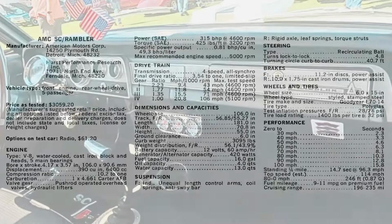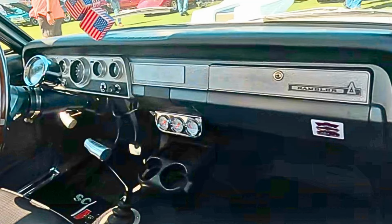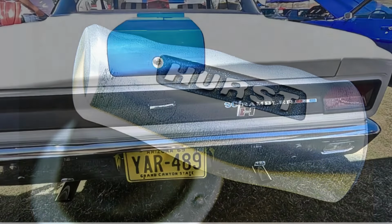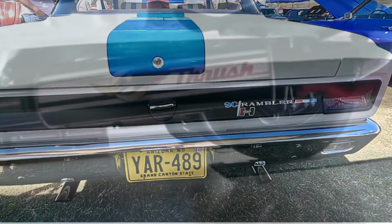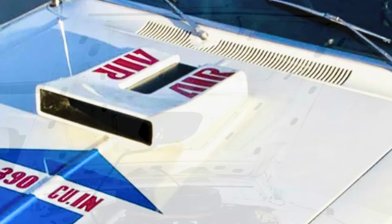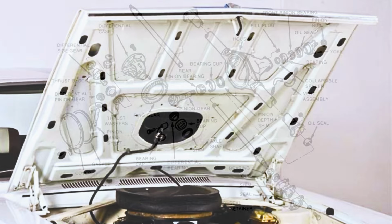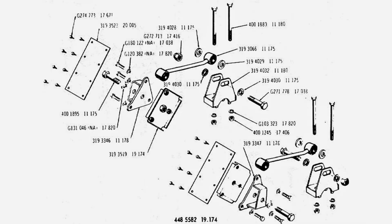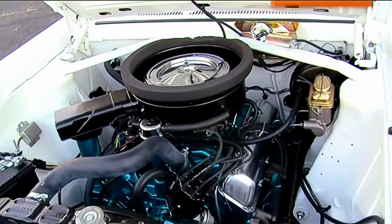Besides the special schemes, it came with a close ratio T10 4-speed manual transmission with the Hurst T-handle and the Hurst linkage, dual exhaust system with special thrust mufflers, a functional hood scoop with a vacuum actuator for cold air induction, twin grip limited differential with 3.5-to-1 axle ratio. The differential was also equipped with special torque links and bracing to help keep that massive 390 engine from breaking the differential right out of the chassis.